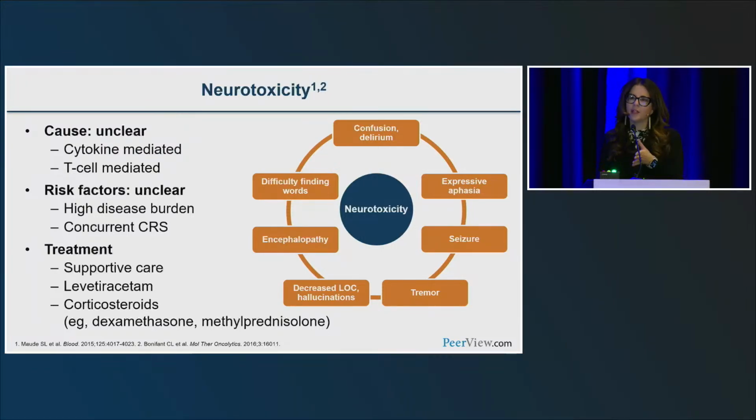Neurotoxicity can happen at any time. Typically, it's going to happen after a CRS event, but it can happen before or during. It has the gamut of symptoms, from confusion to hallucinations to tremors. But typically, what I see is it's often going to be confusion. I did have a patient with hallucinations, and this is why a caregiver is really required, because this can happen delayed, with patients already at home. I was having a normal conversation with a patient, and then she asked me why there were purple pumpkins growing in the corner of her room, and so you wouldn't know.